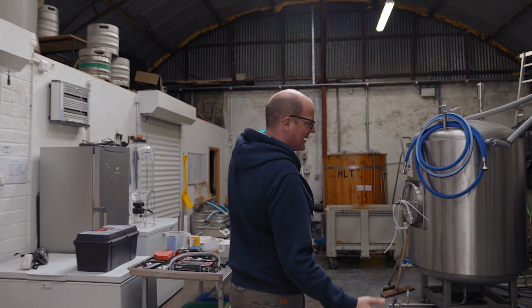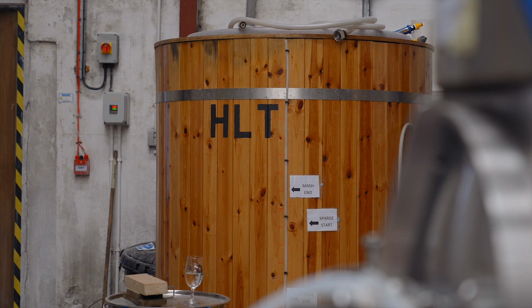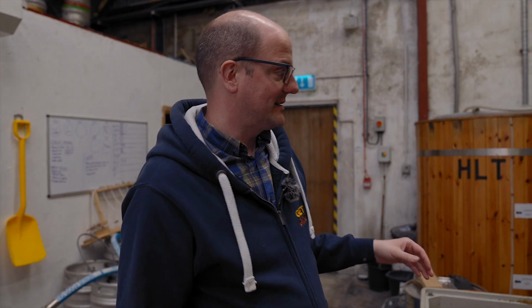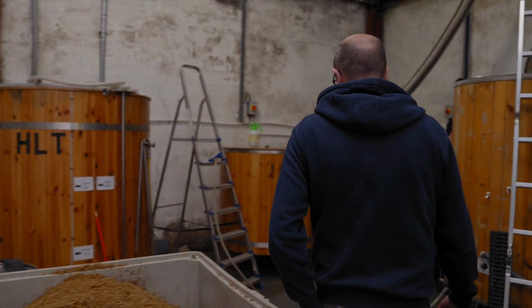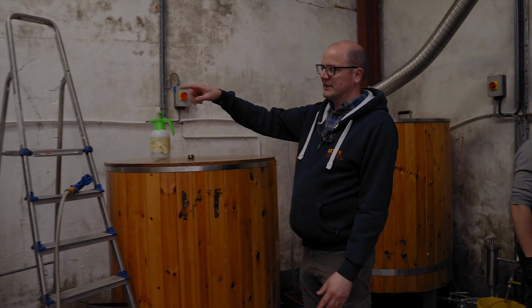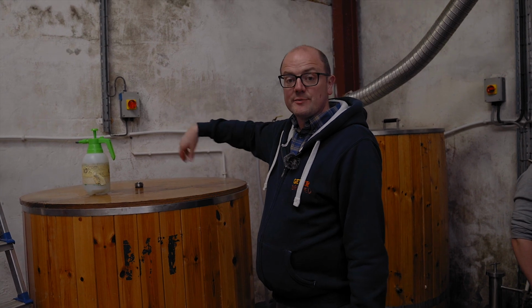So it's a Dave Porter kit cask ale brewery. They're not manufactured anymore, but we'll just run through what way the kit works. So we've got the HLT, which is called a hot liquor tank. What they're doing there is they're bringing the water up to temperature to allow them to mash in. Then we have in the center here a mash tun, and obviously the HLT would then power the sparge arm to spin around and rinse the grains from above.